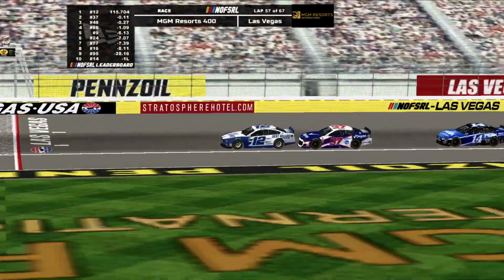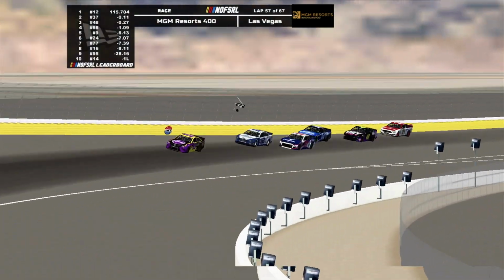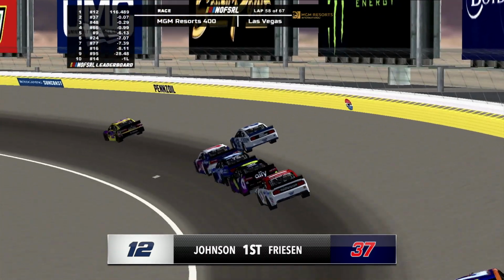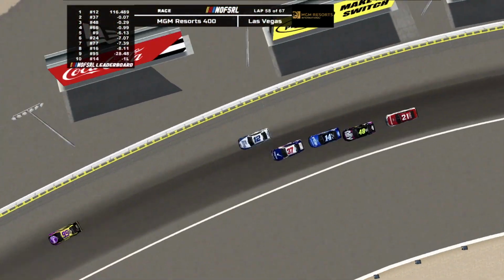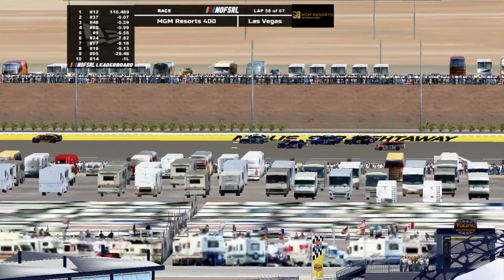Again, 10 to go. Friesen's trying to look inside. He is up to that spoiler. Here he goes. Oh, here goes. This is a good chance right there. And look, he's got the draft, too. No help whatsoever. Johnson, I think, again, he's got the grip up top. He's going to clear Friesen.